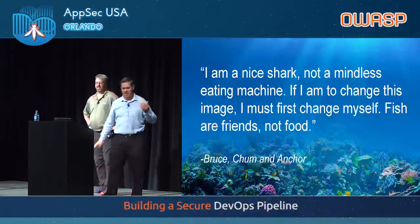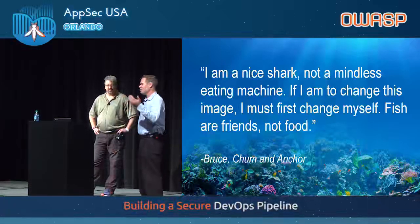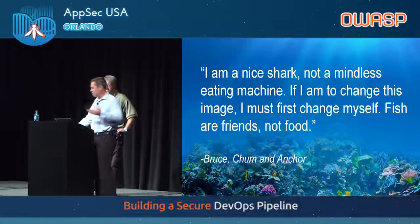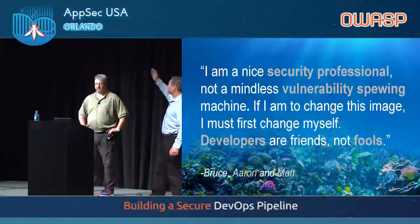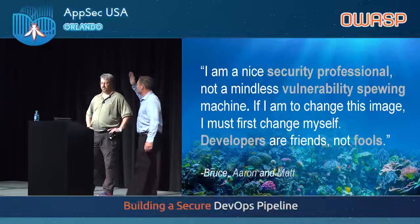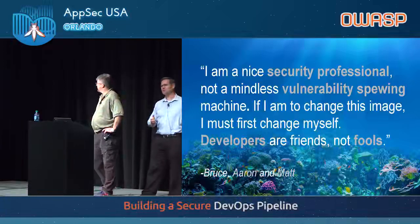So I was thinking about that, and I was like, oh yeah, this is absolutely scary. Right after like the 50th time of watching it, you start to come up with crazy analogies. And so I thought of this. It says, I'm a nice security professional, not a mindless vulnerability speeding machine. If I have to change this image, I must first change myself. Developers are friends, not fools.